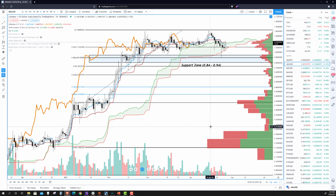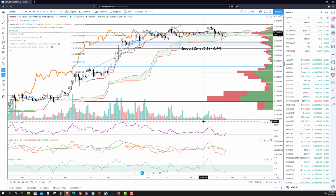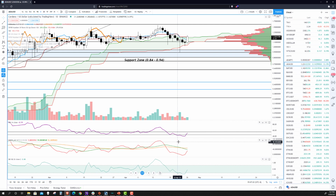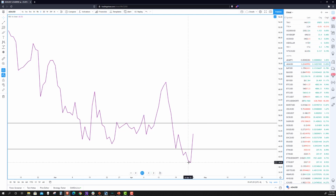So then what I look for is, okay, what do the oscillators say? Taking a look here, the RSI has moved all the way down to 40, and it bounced. And it's moved up to about 50. This is a common level to see things get rejected at. And this could be the first sign that we start to see a prolonged bearish move.